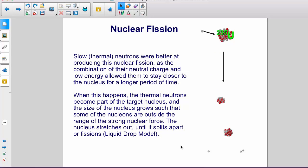Well, thermal neutrons, that is, neutrons with low kinetic energies, were better at producing a nuclear fission, as the combination of their neutral charge and low energy allowed them to stay close to the nucleus for a longer period of time. When this happens, the thermal neutrons become part of the target nucleus, and the size of the nucleus grows such that some of the nucleons are outside the range of the strong nuclear force. The nucleus stretches out until it splits, or fissions. This is something called the liquid drop model.